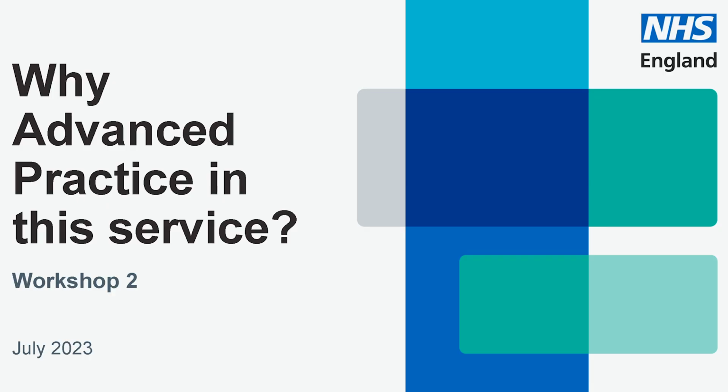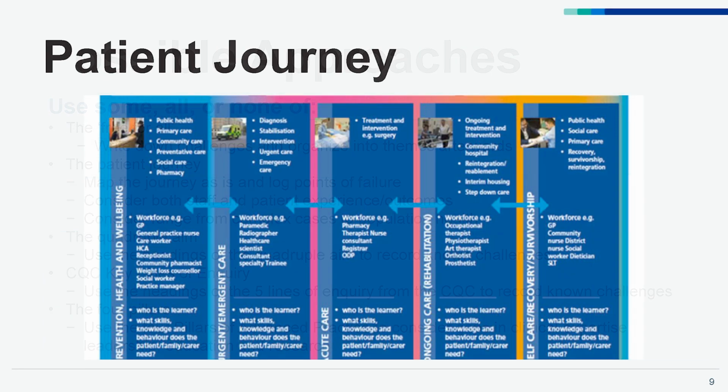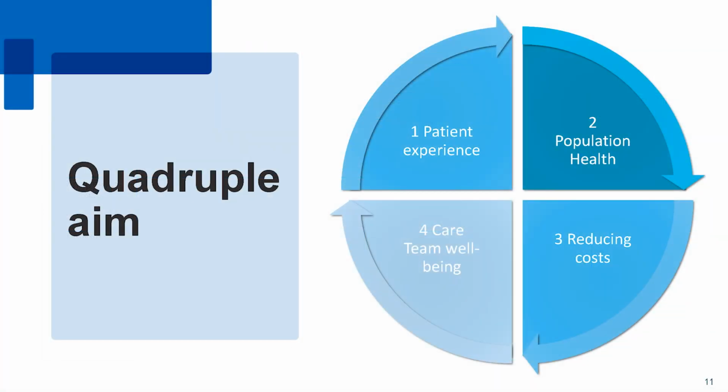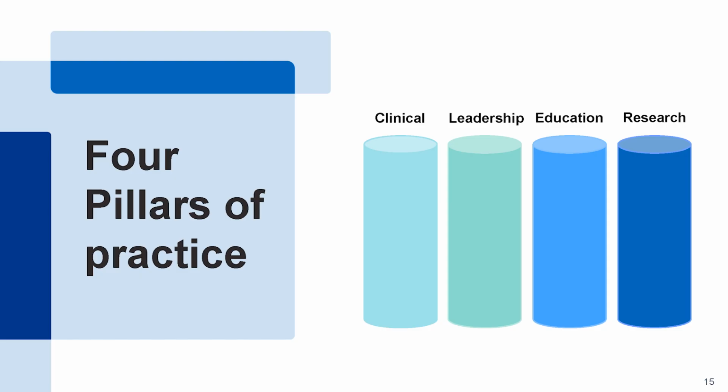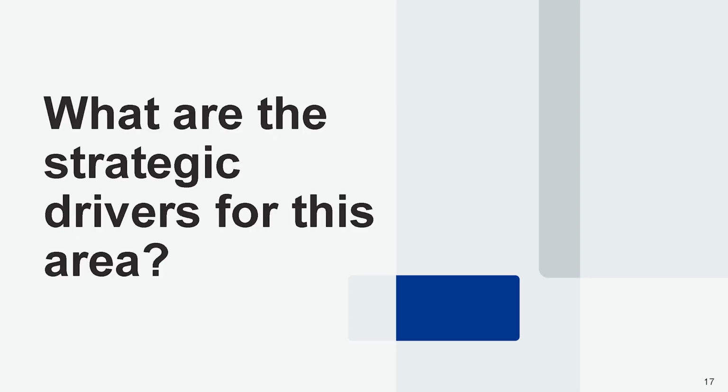The second workshop we say is the why of advanced practice. And in a way, we put advanced practice down at this point. This is a structured, detailed conversation about local service challenges. So we don't want to create an advanced practice role for the sake of it. And we're really clear that the purpose of this resource isn't to shoehorn advanced practice in, it's to challenge ourselves around whether it's going to add something to the challenges that we have locally.